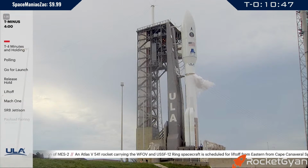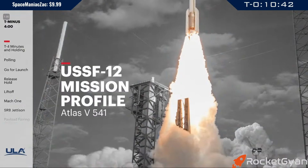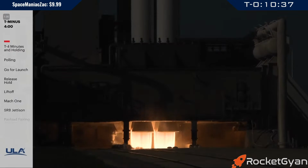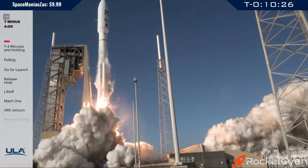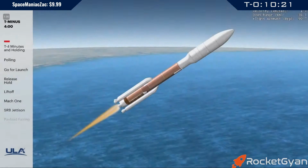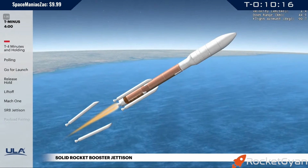The RD-180 main engine and four solid rocket boosters ignite to lift the Atlas V rocket away from the pad. Together, the main engine and SRBs generate a combined liftoff thrust of 2.25 million pounds, or about 10 meganewtons. The Atlas V reaches Mach 1, the speed of sound, at 35 seconds. 1 minute, 48 seconds into flight, the first two GEM-63 solid rocket boosters are jettisoned. The remaining two are jettisoned about 3 seconds later.